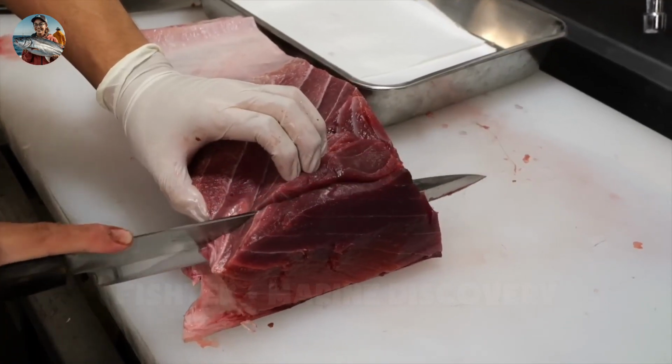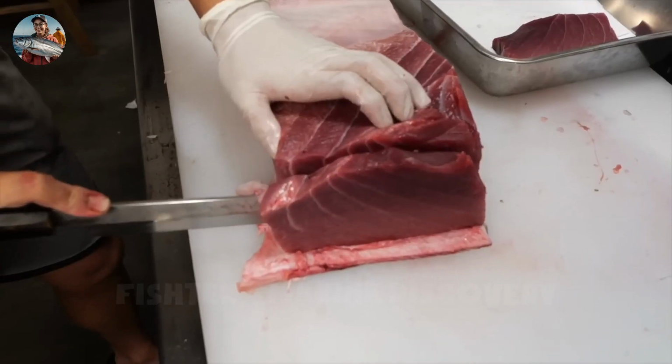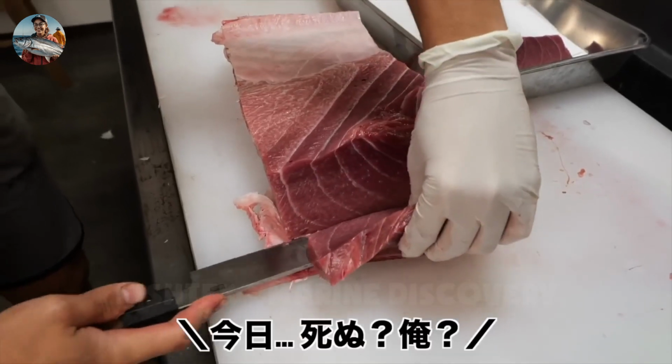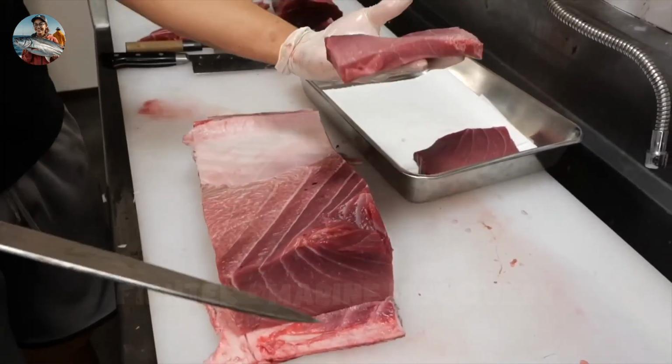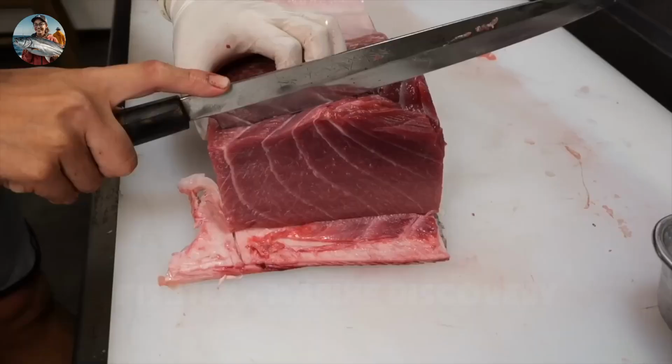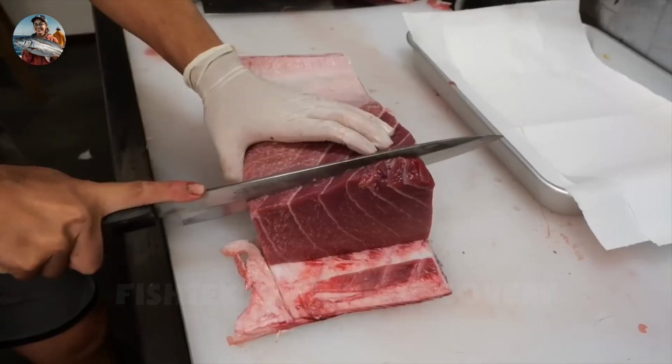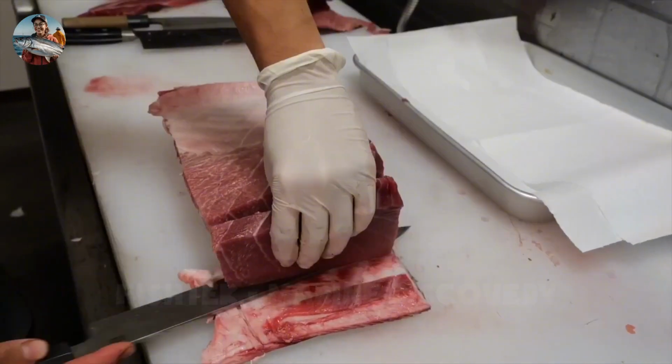Now it's time to prepare the best fillets for sashimi and other dishes. To ensure the best flavor, we had to remove the parts with blood. This keeps the meat fresh and increases the quality of the dishes. Every time we cut away the bloodied sections, it felt like we were preparing for a culinary masterpiece. It's so exciting.